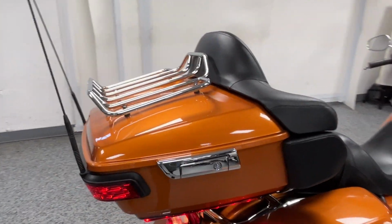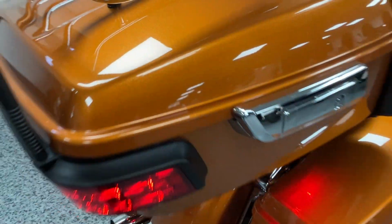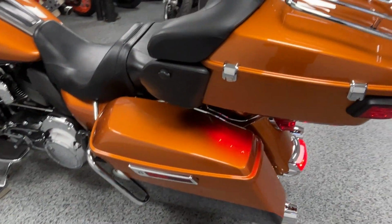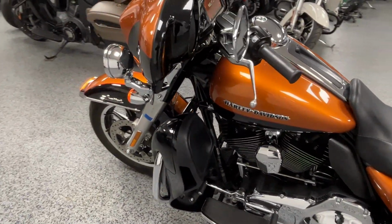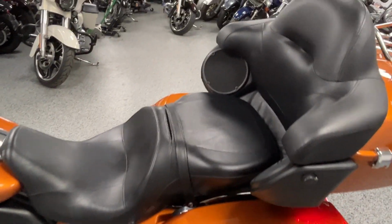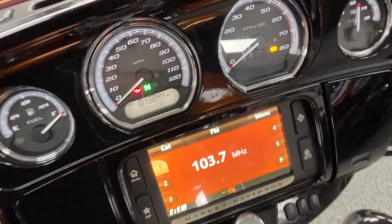This is just a great looking bike, the two-tone orange and black. If I get close to this paint, you can see metallic orange. Just looks awesome. So make our way around. Super clean, especially considering 13,800 miles there. And we'll start it up.